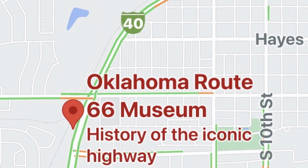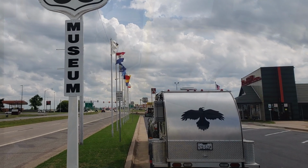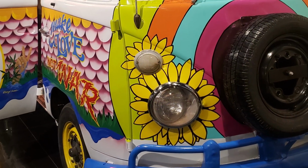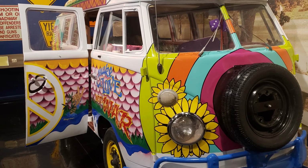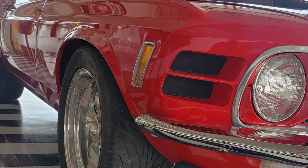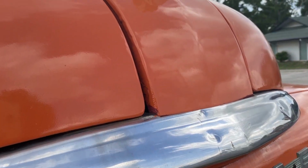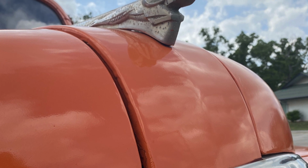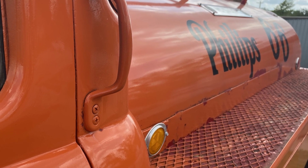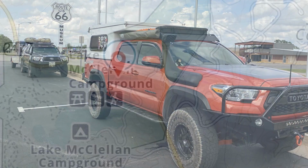Our next stop was the Route 66 Museum in Clinton, Oklahoma. The museum itself wasn't very large, but it did have some nice old cars in it. Hashtag hippy dippy, hashtag van life. These two classics should be in a museum, but they're ready to roll on down the highway.